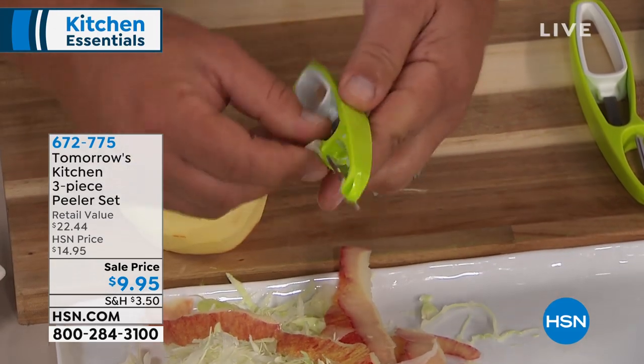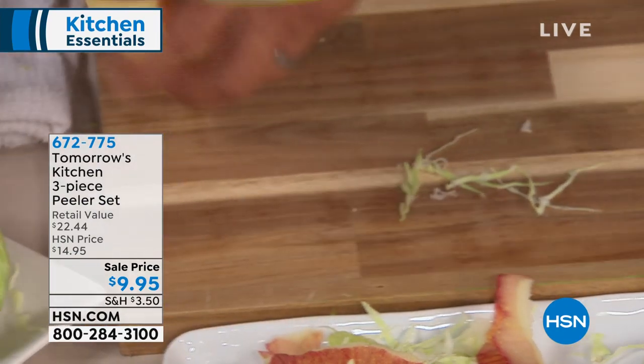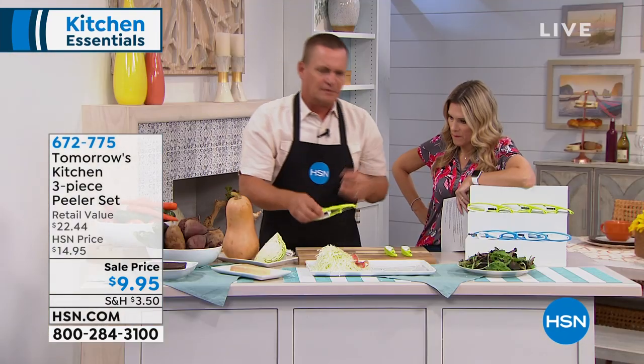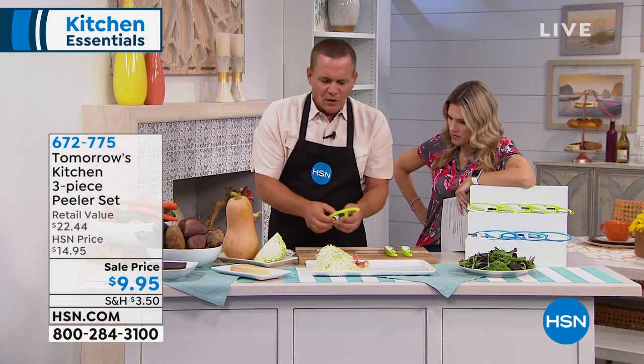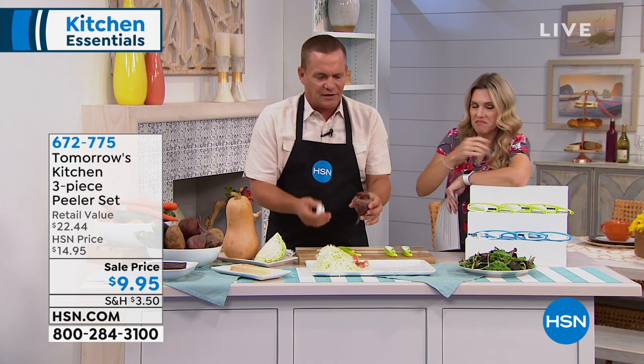Now, here's the nice thing about this, and this is what I love. If you happen to be doing something that's a little more hard to hold on to, or how about a red beet? If you've ever touched a red beet, you get red fingers for days. The reason everybody hates peeling beets is because your fingers turn red.